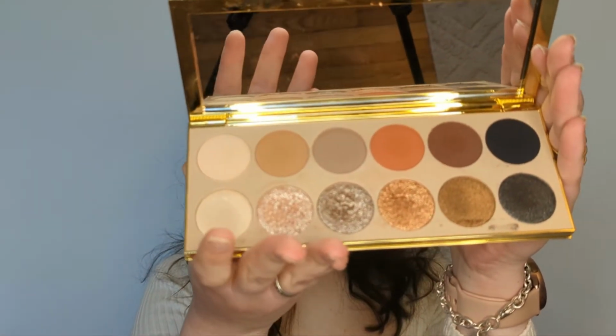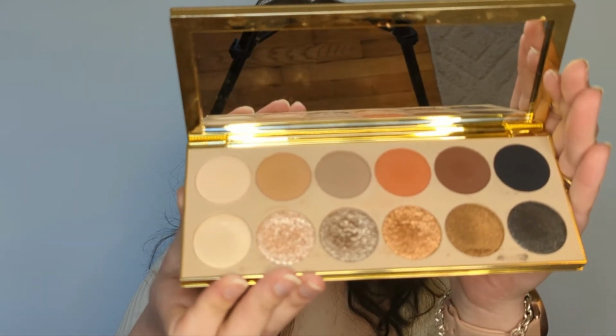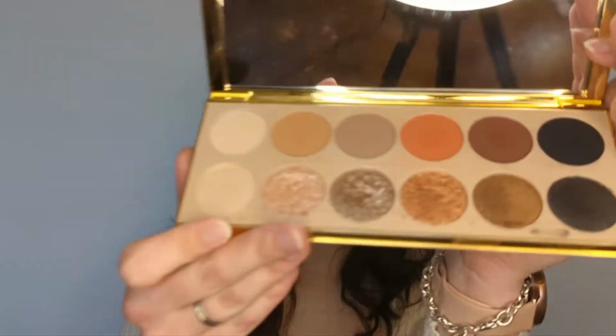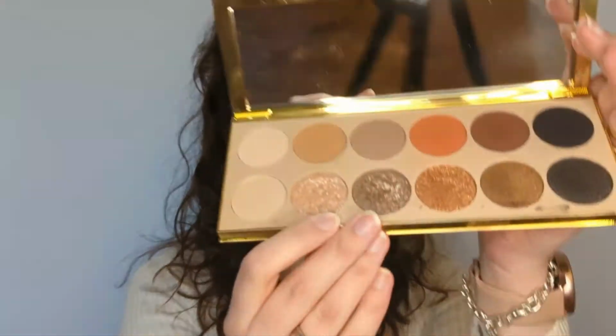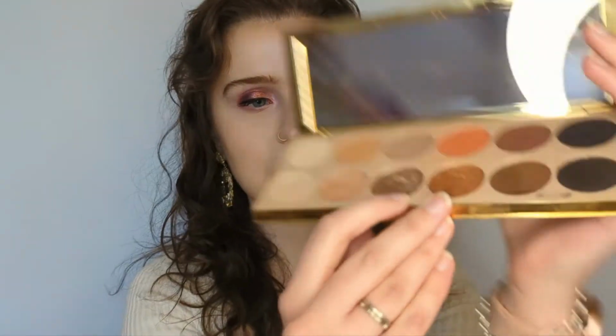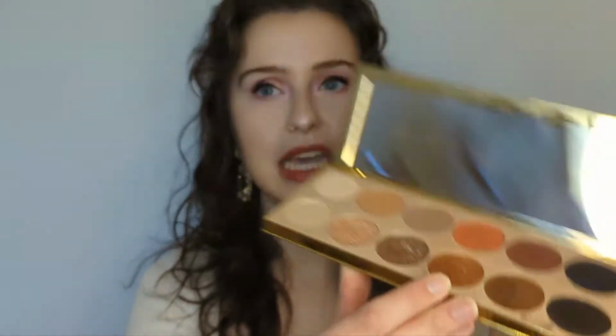Of course, as you can see, you have a variety of cool tones and warm tones in here. I love how this palette is structured. Each matte has a corresponding metallic or shimmer that goes along with it, which I think is just a really nice idea. And for someone who likes to be organized, I absolutely love that. These three metallics in the middle, this one, and this one, these are all a very chunky, metallic, sparkly formula. They're absolutely stunning. It's probably my favorite metallic formula I've ever tried in my entire life.